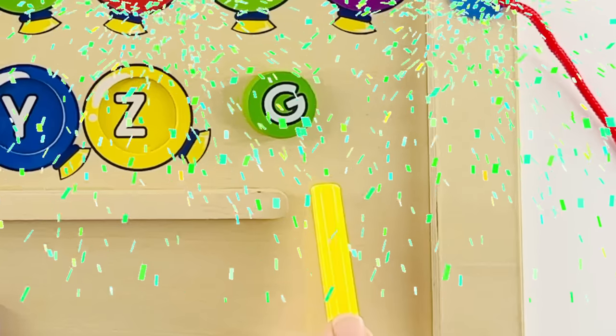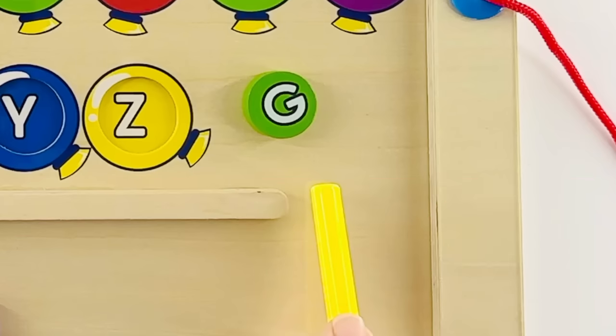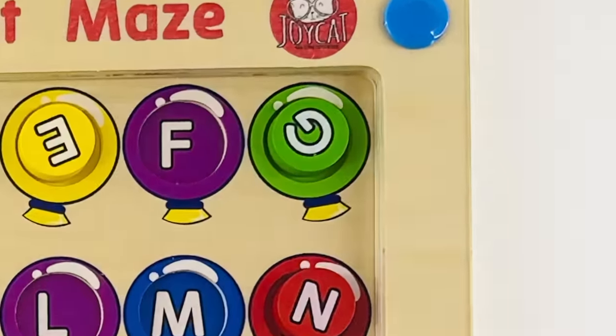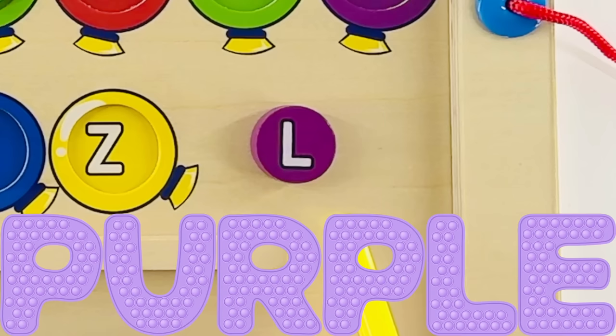This one is the letter G. Hey, the color green starts with a G, and gorilla. I see it up here. We did it. Now we have the letter L, and this L is purple.